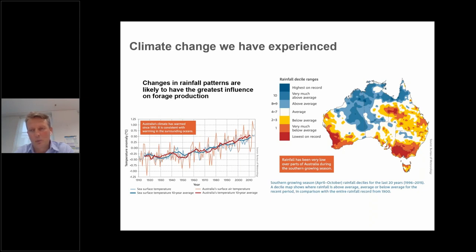To accompany this, we've also had some change in rainfall patterns, and the map on the right shows some of this. So it shows that particularly in southern New South Wales and Victoria, our growing season rainfall, which we classify as from April to October, has been lower in the last 20 years than at other times in the past. So it's showing that we're getting this move away from this growing season rainfall.